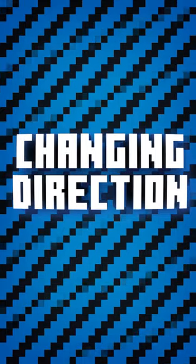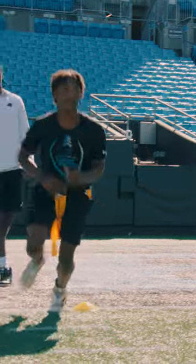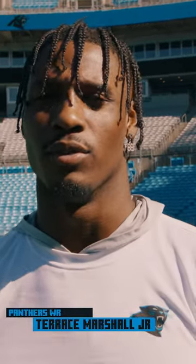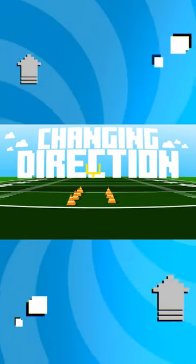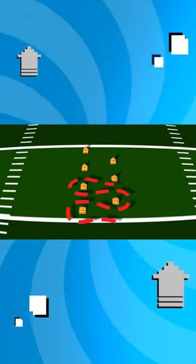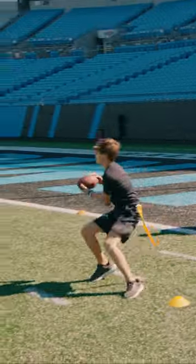Level up! Changing direction. The changing direction drill, and that just gives you opportunity to break on the ball for the defender, you know, get to it, and give you a better chance to catch the ball and get up the field and score. The changing direction drill helps players with maintaining speed, balance, and explosion while route running. Arms pumping, come around tight, boom, catch the ball, tuck it, touchdown.